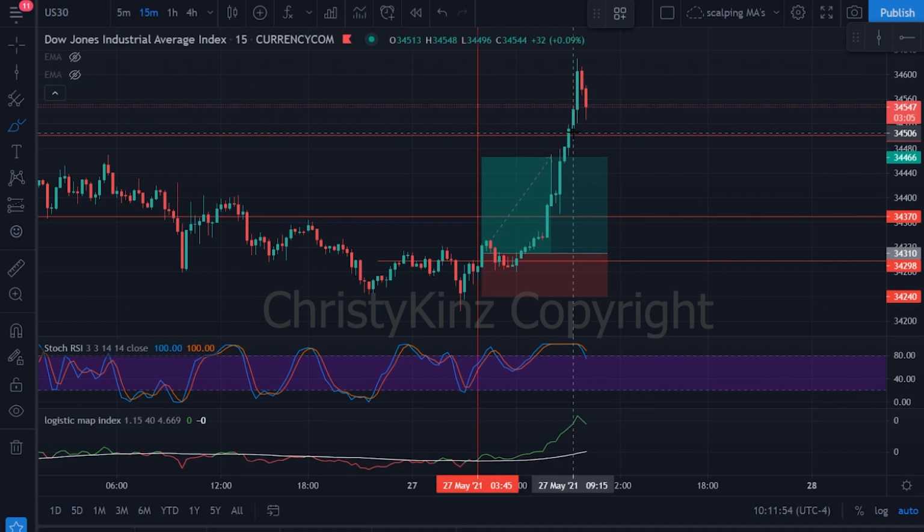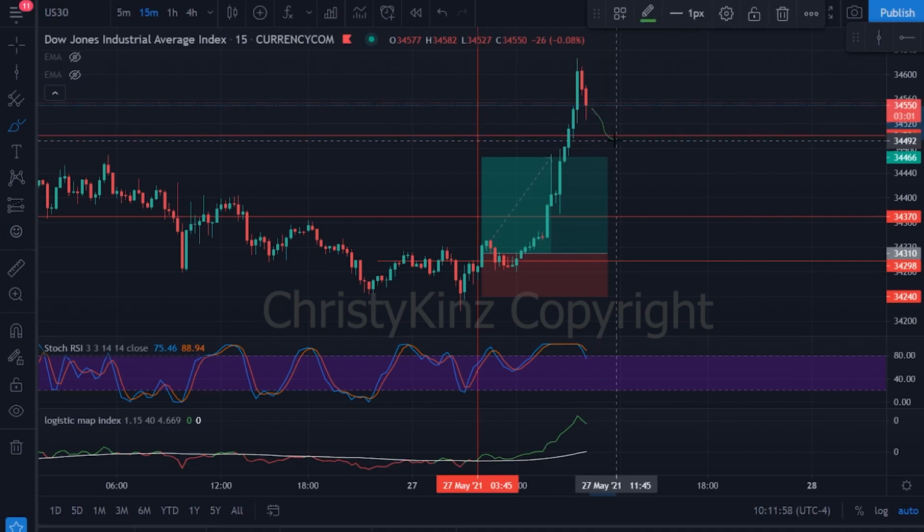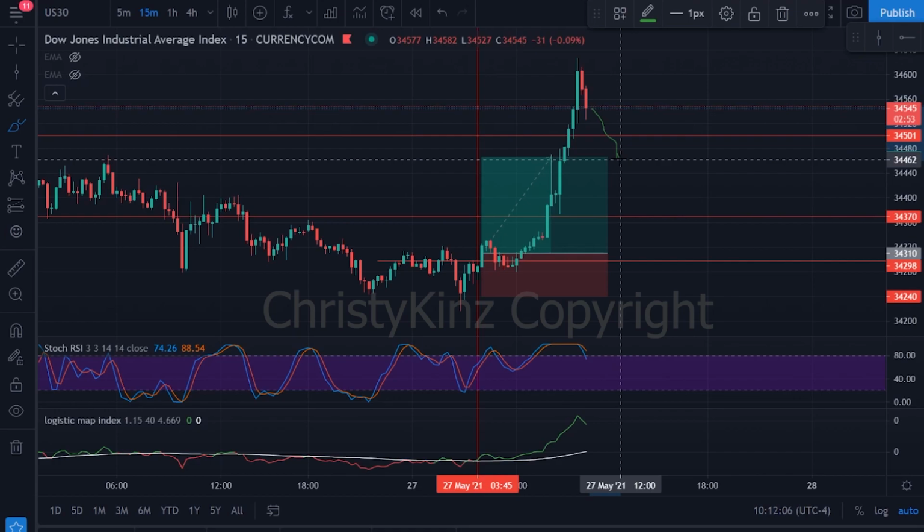So it comes up, like you can see here. Ideally, it will come back down into this area, test this zone again, and maybe dip a little further just because there was a lot of momentum in that move. Maybe dip down a little more, which is fine. And then hopefully it would get enough momentum to keep going back up.